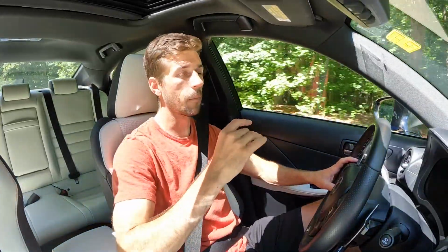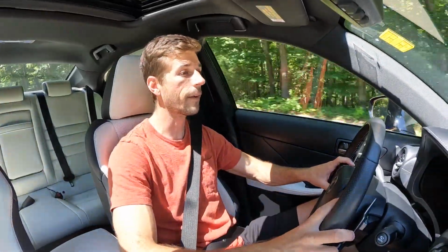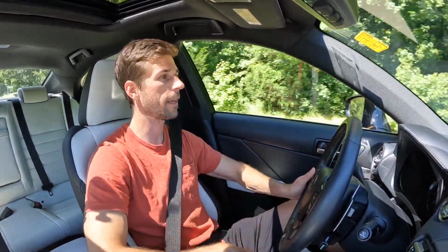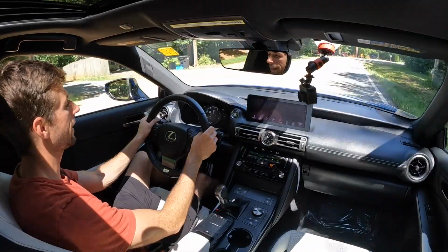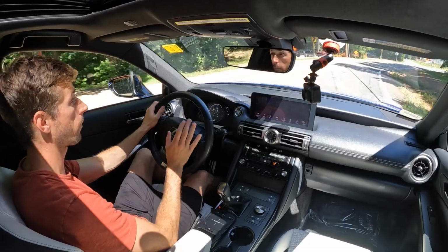Now I will say my only drawback with it is that I do wish it had more power. You can go with the IS500, which has the V8, so that is the solution. If you want more power, you go with the 500. But for the 350 here, I think it's a well-balanced sedan. I will say it doesn't have too much on the performance side.